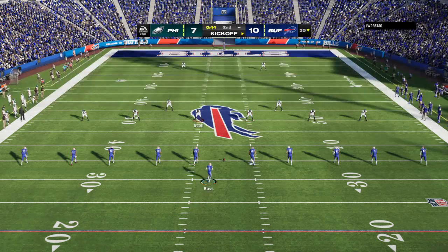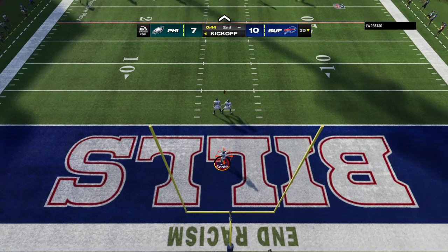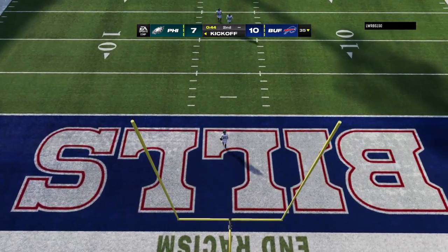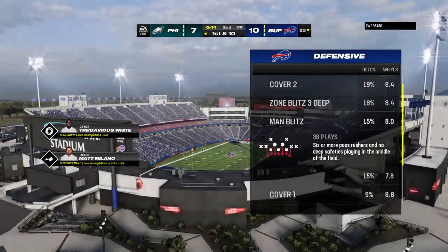After the touchdown, Bass to kick it away. And the drive will begin at the 25 as Scott is going to stay in the end zone.